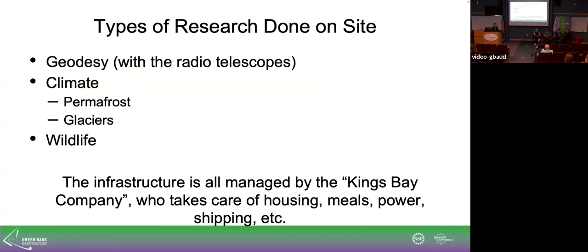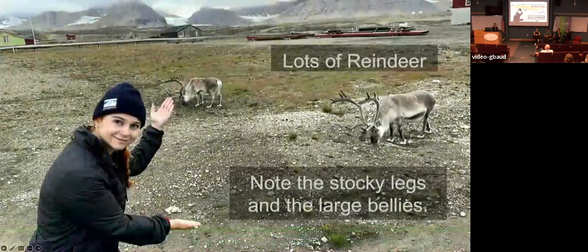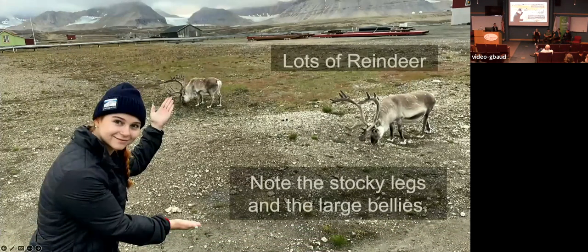But yeah, and then the infrastructure is all managed by Kings Bay. You can see how short they are. The reason they're so short, though, is a kind of cool evolutionary trait. Ny-Ålesund doesn't have any trees or large vegetation because of the winds and the snow and just the environment. So it's all these little microgreens you can sort of see down at the bottom of that picture. So the reindeer have evolved to be short so they can reach the ground. And then during the summer, they eat a lot of greens and they get really round. They're not as round in the winter, but they were.